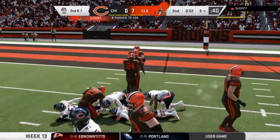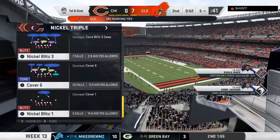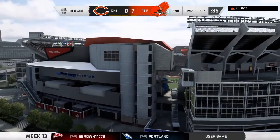On 2nd down, it's Hunt, and able to get him down, but he does reach the 5. Now the Browns signal for the 2nd of their timeouts as they get the stoppage with a little over 50 seconds to go in the 1st half.